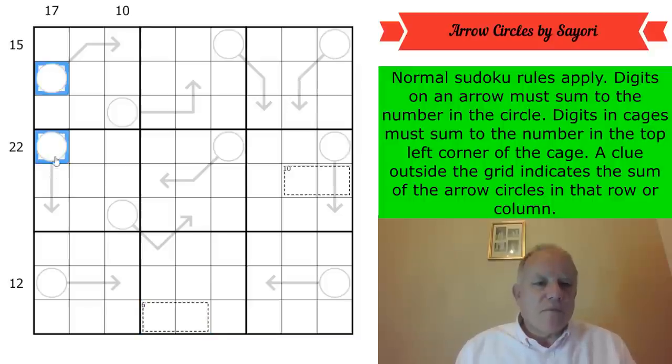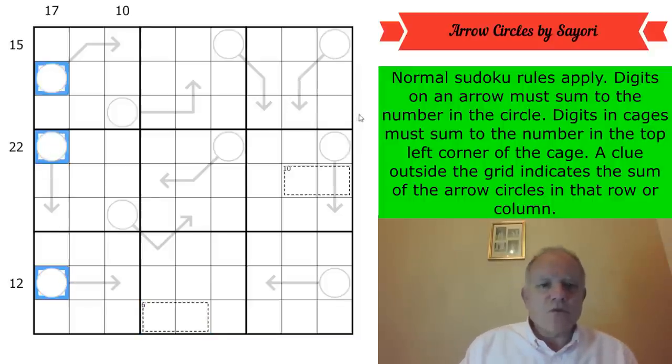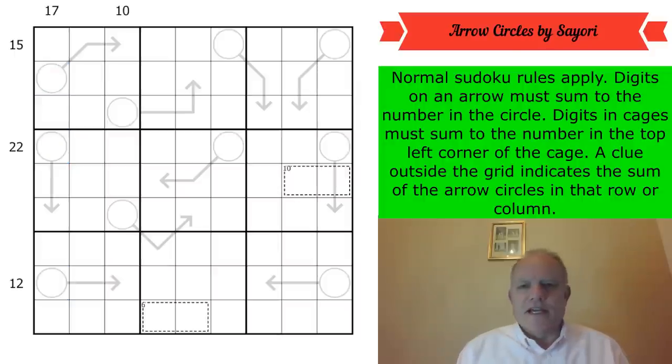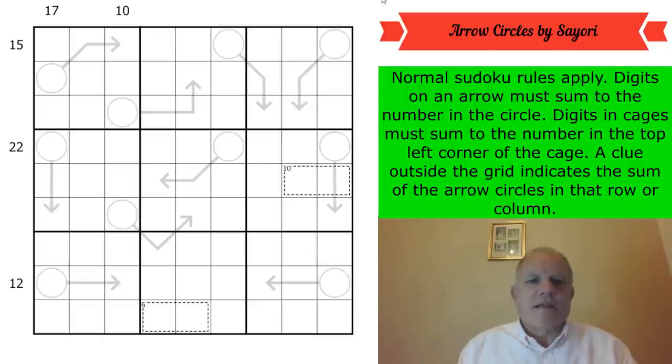So in this column, we have 3 arrow circles. They add up to 17. And this is all we're told. No given digits, nothing like that. But a fascinating idea. I don't think I've solved a puzzle with that rule set before, and I'm looking forward to giving it a try. Do try it yourself on the first link. I don't know how hard it is. You can judge from the video length, I guess. But I am going to restart my clock, and let's get cracking.